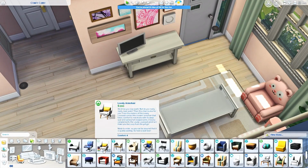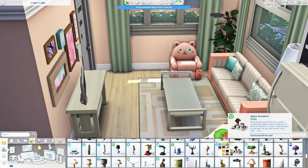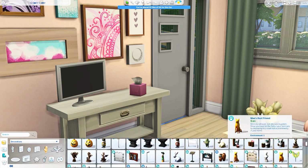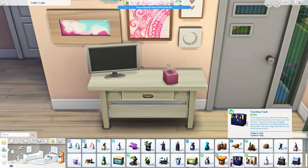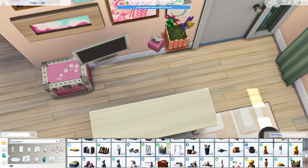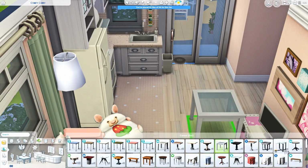But anyways, here you can see I'm decorating the house. I'm just rambling on about things I want, I guess. But as you can see, the color scheme is very pink and there's a few green accents and it's super cutesy. I really need to up my vocabulary. But it's just really adorable and pastel-y.